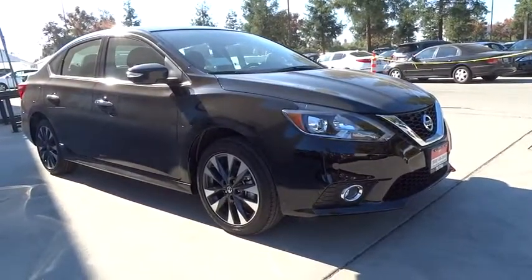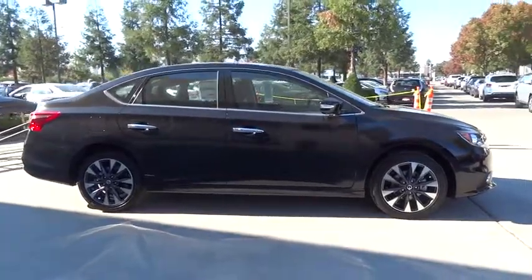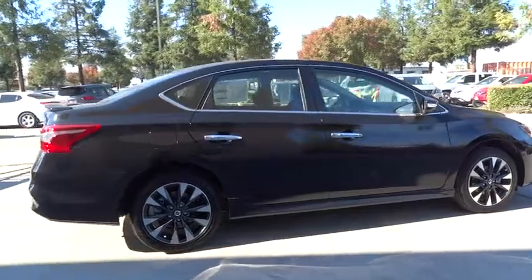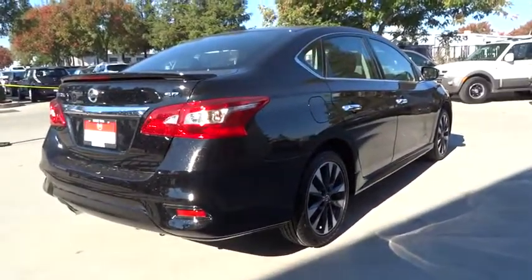2017 Nissan Sentra. With its spacious and versatile interior and stellar fuel efficiency, the Nissan Sentra is the obvious choice for anyone who wants to enjoy a stylish and comfortable ride. Here are some of this vehicle's great options.